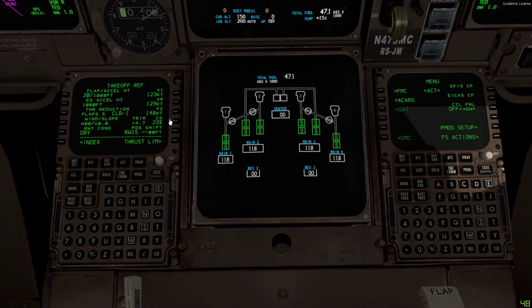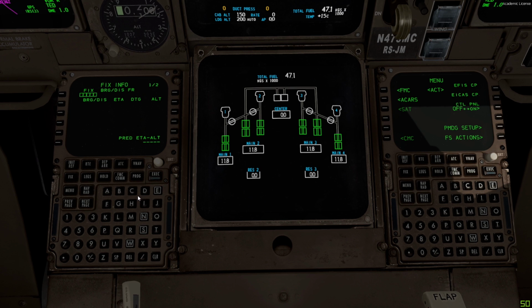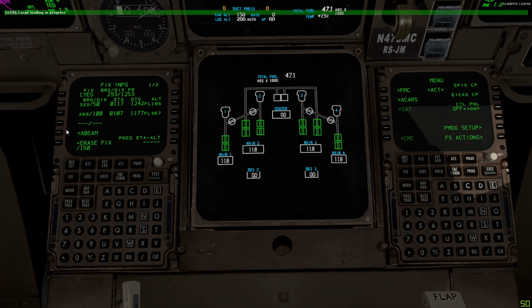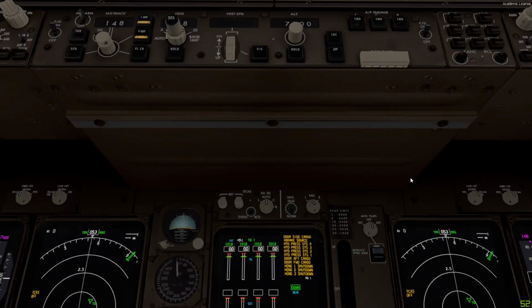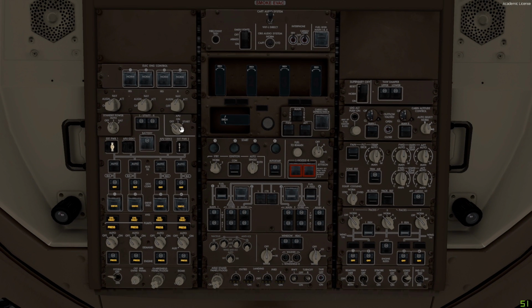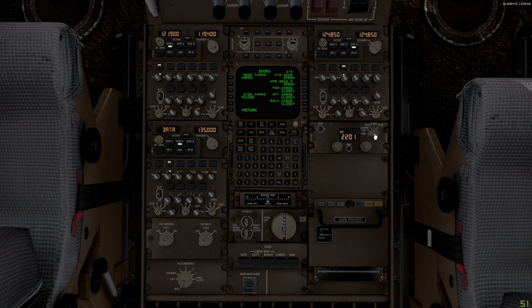And as ever, what I like to do in the FMC is put some fixed rings in at 50, 100 and 150 mile radiuses around the destination airport. And then we can go back to the takeoff page on the first FMC and the legs one on the second FMC. Start up the APU now. And we can also set the transponder to XPDR.